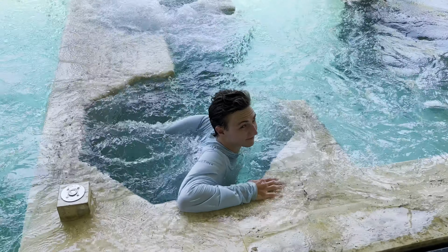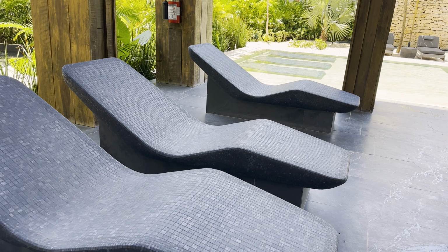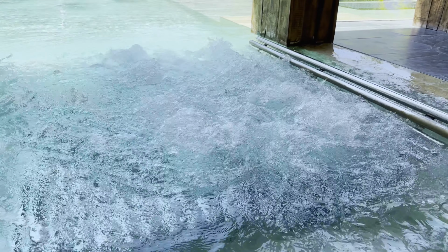So final thoughts on Secrets Impression Moxché. Is it worth 50,000 World of Hyatt Points per night? Probably not, but almost no hotel would be worth that. But if you booked it before the change, is it worth 25,000 World of Hyatt Points?